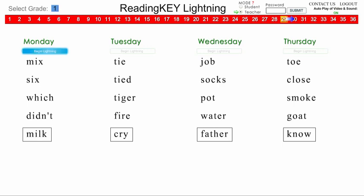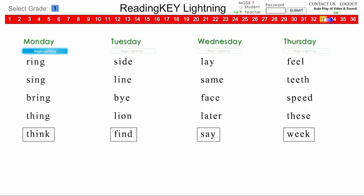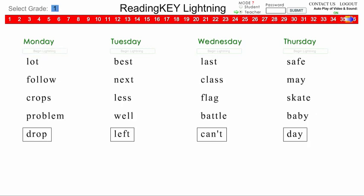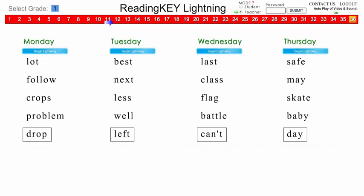Okay, so once your student makes it to the end and has learned all these words I've just shown you, they will be reading at a solid beginning second grade level. We call that a 2.2 reading level. And that is a total of about 520 words. And these words have been carefully selected after a detailed computer analysis of the most common grade 1 textbooks used across the country.